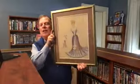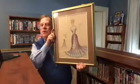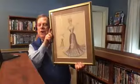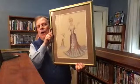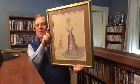I hope you can see that without the glare there. This is a costume rendering by the incredible Peggy Kellner. I got my start at the Old Globe Theater in San Diego, where Peggy designed all the sets and all the costumes for many years. And when I was given this assignment here in Wichita, she was one of the few designers I knew.